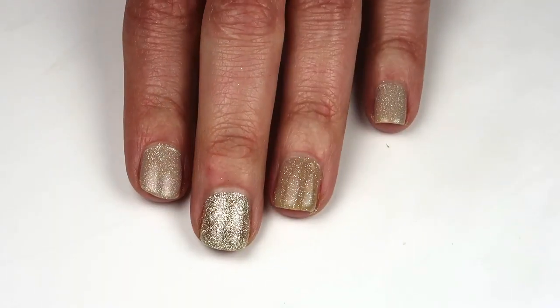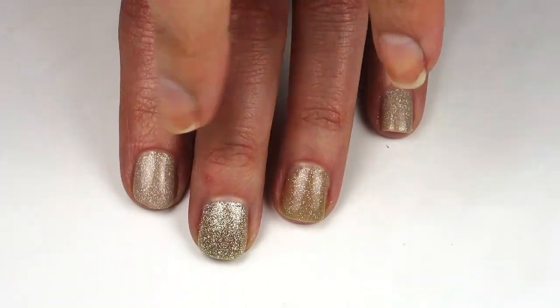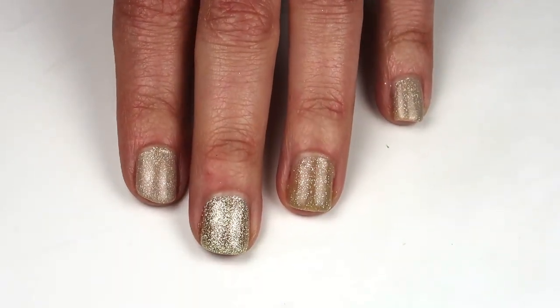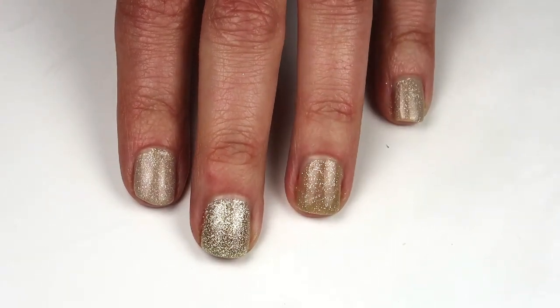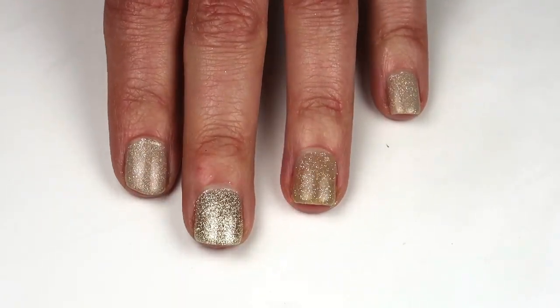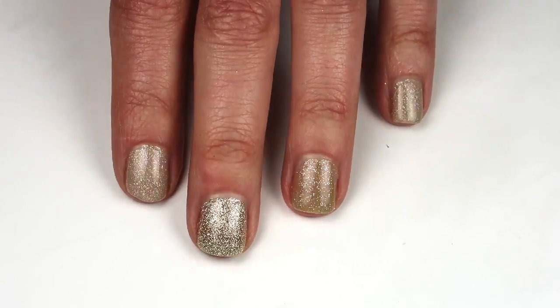And here we have 2 coats of each. So we still have Brighton and then Godiva and Tomoko. Godiva has just that regular base color and then some silver glitters in it. So the glitters do look a little bit more sparse on the nail, whereas Tomoko is made up almost 100% of glitter. So you get a lot more of that glitz and shine.